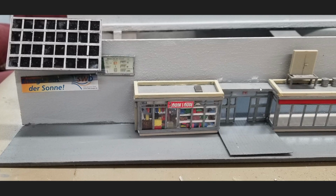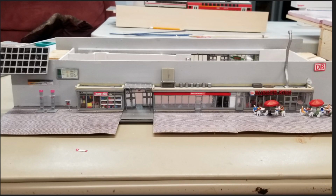All right, so let's go back. So now I've started putting in shop interiors. This is Mona's Moda. You can also see I've added some of the signage that went with this. And I do have some pictures that I will show in a minute that show the reality. A couple of these payphone cellular towers, a little cigarette machine. I've added more roof details, the ventilation stack, the satellite dish, the security cameras are on.